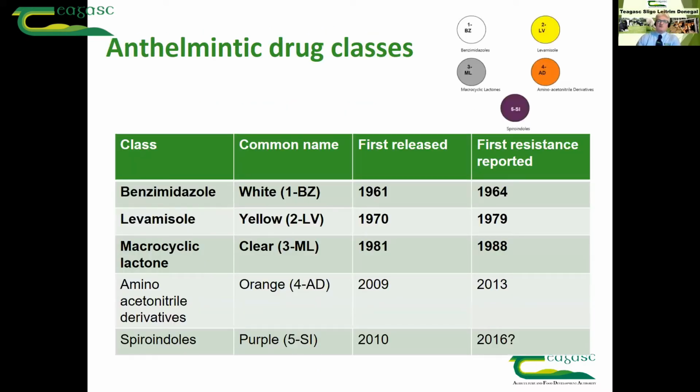So what anthelmintic drugs or classes are available to treat the worms on your farm? Well, you have the whites, the yellows, the clears, the orange, and the purples. I'm not going to go into the trade names or the different classes. But what we'll say is, the whites first came out in 1961, and it only took 3 years for the first reported case of resistance. For the yellows, they came out in 1970, and by 1979 there was resistance reported. The clears, 1981, and by 1988 there were cases of resistance reported in those.